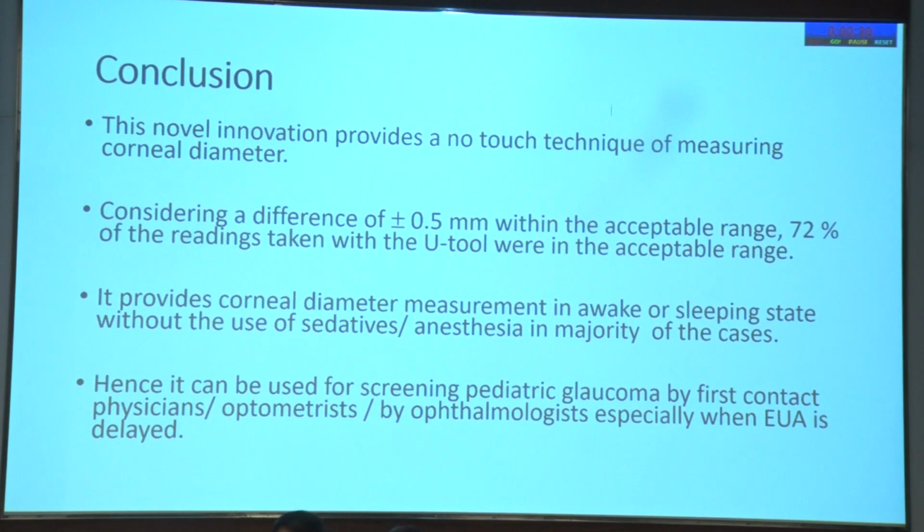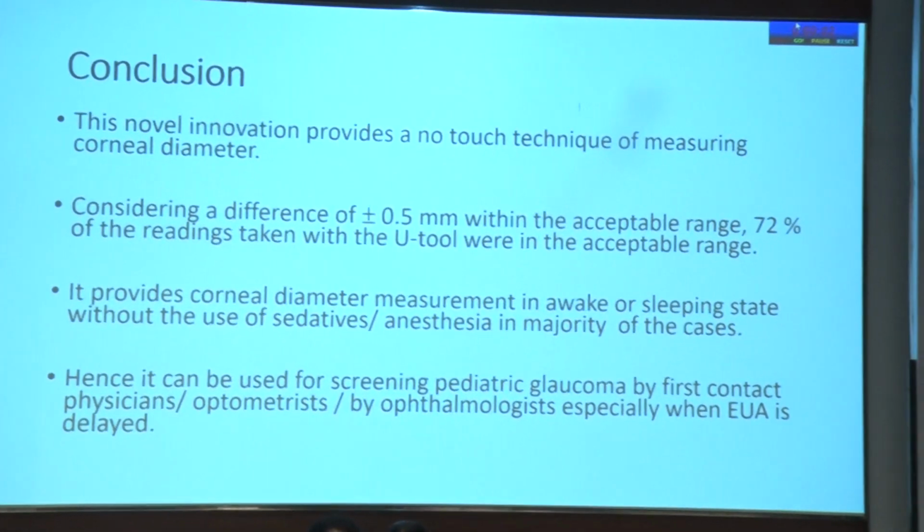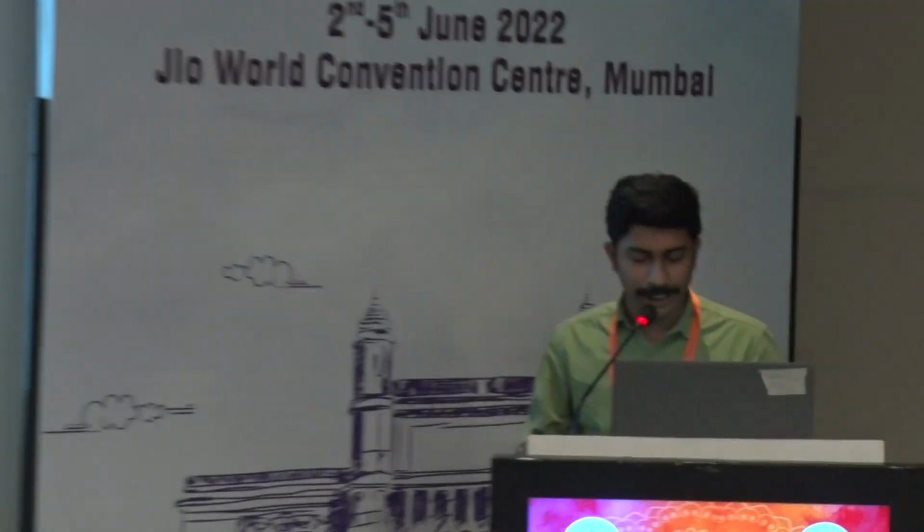To conclude, this is a novel innovation, provides a no-touch technique of measuring the corneal diameter. Considering a difference of plus or minus 0.5 mm within the acceptable range, 72% of the readings taken with a U-tool were in acceptable range. It provides corneal diameter measurements in awake or sleeping state with or without use of sedatives or anesthesia in majority of the cases. Hence, it can be used for screening pediatric glaucoma by first contact physician, optometrist, or by ophthalmologist, especially when the EUA is delayed. Thank you.